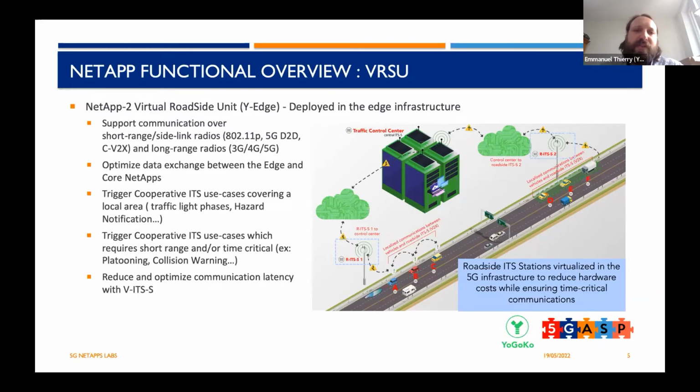So it may be 802.11p, which is another name for ITS-G5. It can be 5G device-to-device, or it can be C-V2X, cellular V2X, which is a side-link communication that allows direct communication between two vehicles using 3GPP standards. So we can provide this and also support for long-range radios, so classical cellular 3G, 4G, 5G, in the same unit.